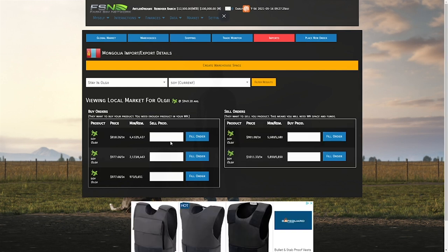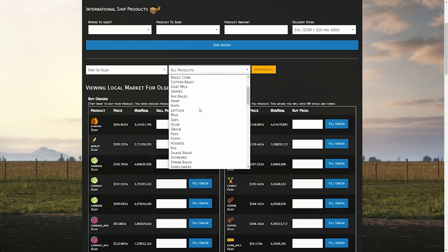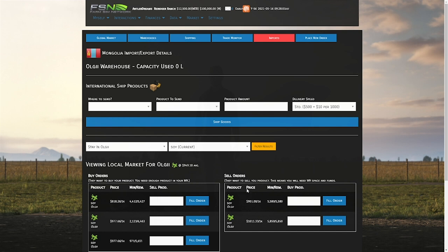There we go. Look at that. $900. And look at what we can pick up here. We could pick up about 10,600 units. Make $600 a unit on 10 units. So that's a $6,000 minus our shipping expense. So I think we're going to do that. Buy a warehouse there. We're going to buy up all the soy.